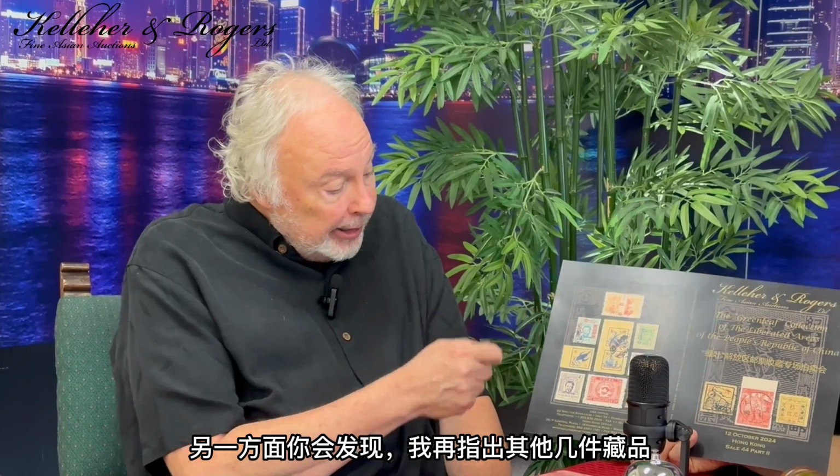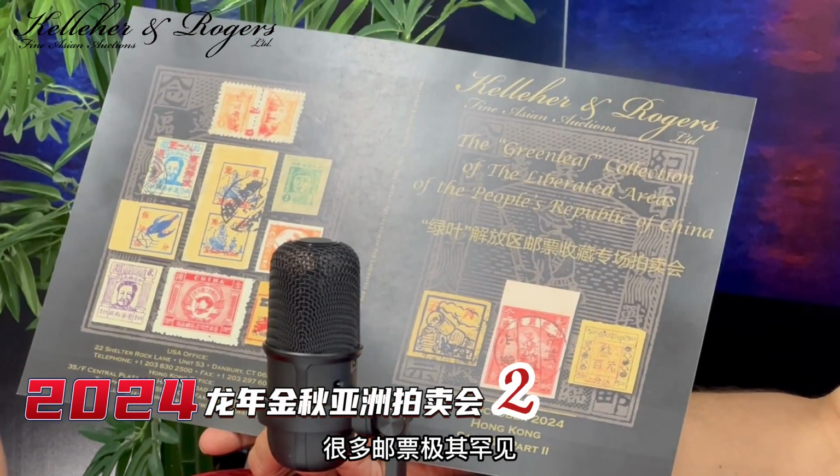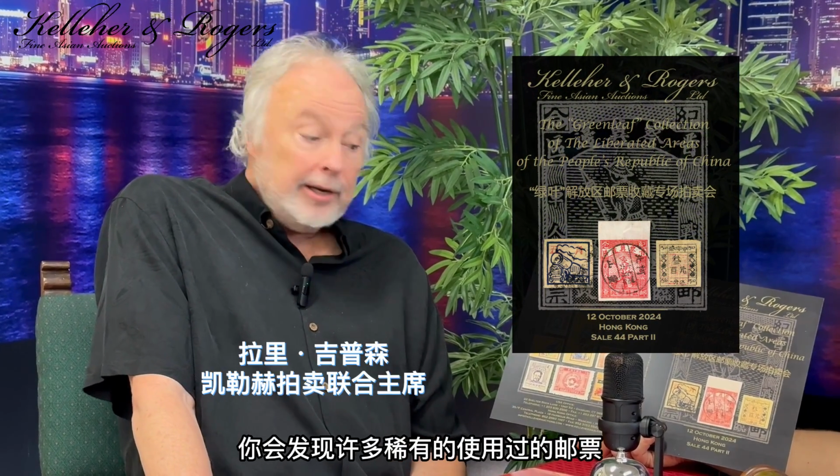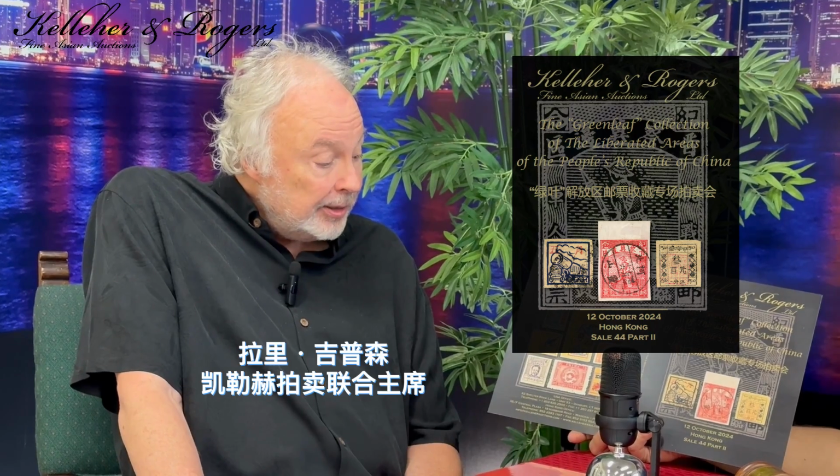The other thing that you'll note on here, and I'll just point out a few items, is that this individual really sought out used examples, and many of these stamps are very, very scarce to find used, and you'll find out through the pages as you go through this exceptional catalog. There are many scarce to rare used examples here.